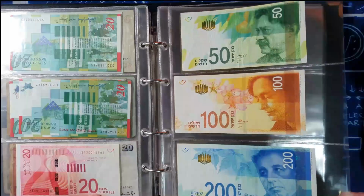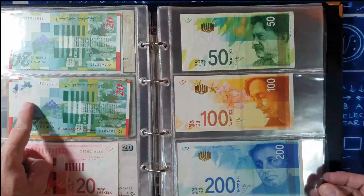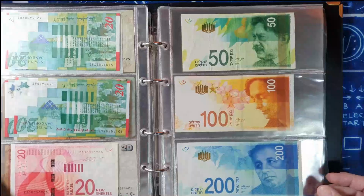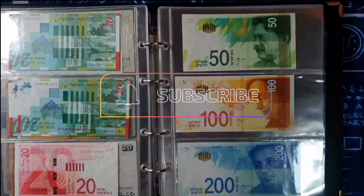I know, I have a lot of missing banknotes. This collection is still in progress. If you have any notes I didn't show here, please write me in the comments section below. I would be happy to know.